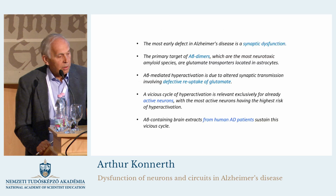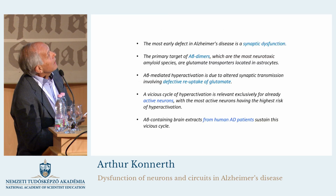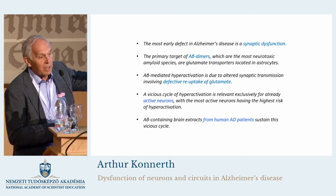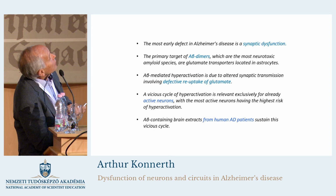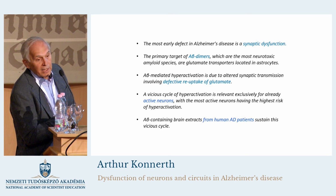So we conclude from the study that the earliest defect in Alzheimer's disease is actually a synaptic dysfunction. It's a dysfunction of glutamate reuptake. Everything else seems to be working properly. The primary target of A-beta dimers, which are the most neurotoxic species, are the glutamate transporters located in the astrocytes. A-beta-mediated hyperactivation is due to altered synaptic transmission involving defective reuptake. A vicious cycle of hyperactivation is relevant exclusively for already active neurons.